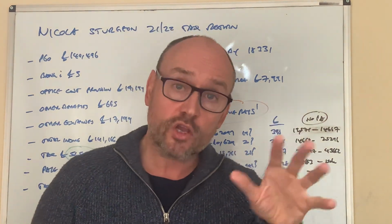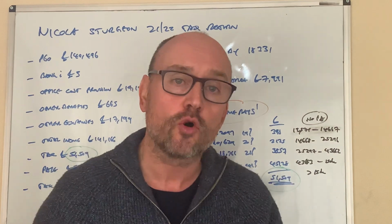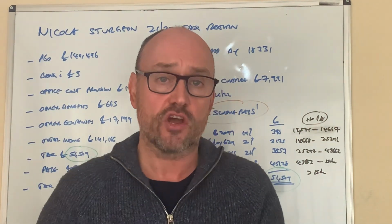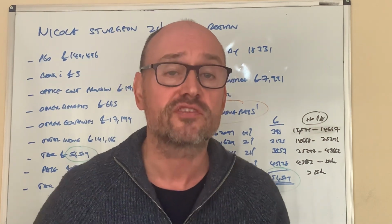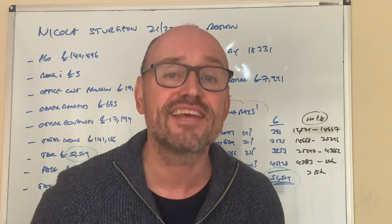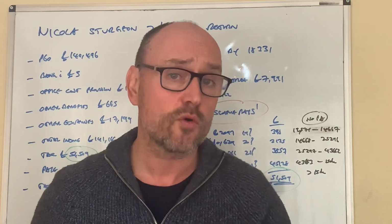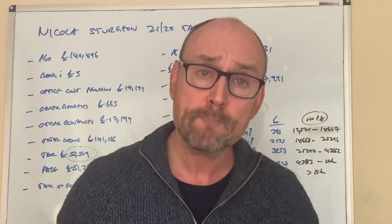So in the tax world, we as advisors often go to what's called the white space. And the white space on a tax return is basically the taxpayer's chance to write a lot of stuff to the taxman and say, look, this is some additional information that you need to know about. And what was in the white space on Sturgeon's tax return was all to do with her pensions.